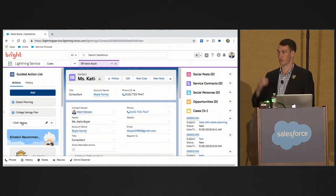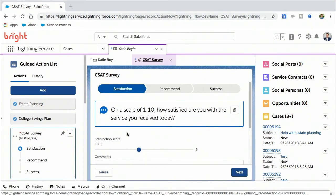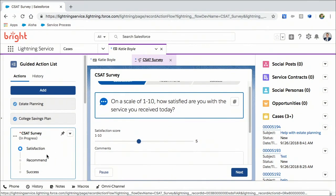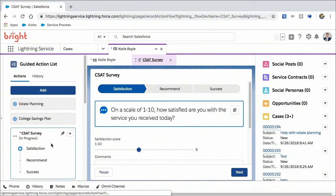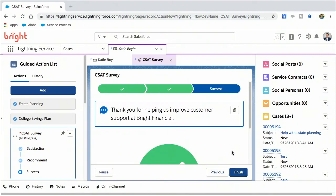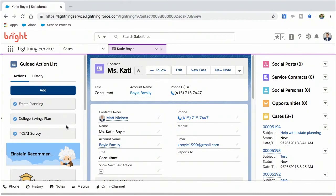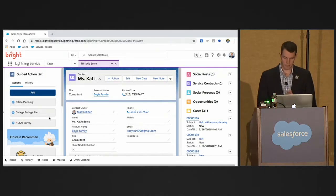Just like when you're going through a form on the internet and you can see that little red asterisk, it's just like this. Okay, now again, the stages are actually showing up here in the action list, so you can see it in your flow and in the action list. It's pretty configurable that way. All right, Katie was really happy with the service we provided for her today, so we get 10 out of 10 on those scores. And now we're done getting her feedback. So now all of the actions in the list have been marked as completed. We're almost done with our customer interaction.